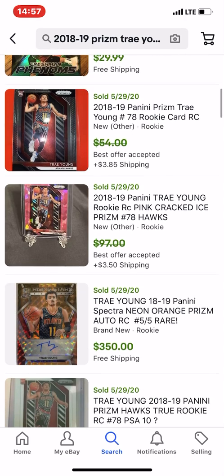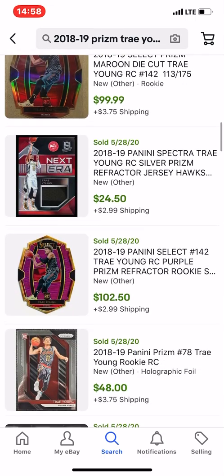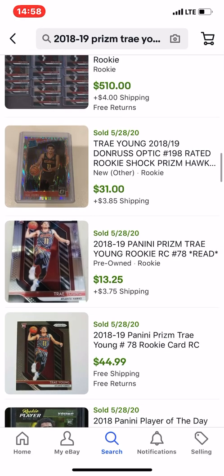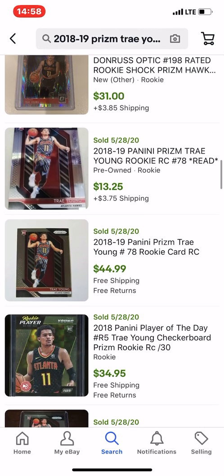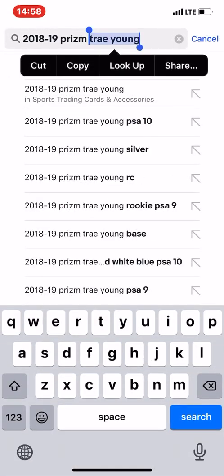So Trae Young, we got a $54 best offer accepted. We have a $70.19 card. It was sold out of Canada. A $48 card. $13.25, $44.99, $53 best offer accepted.